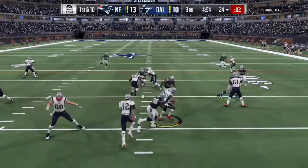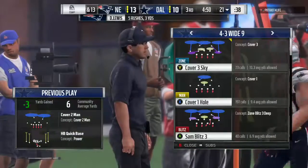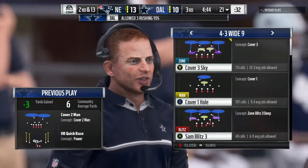They'll start things on first down with Dion Lewis. And he'll wind up losing yardage here back at the 21-yard line. A loss of a full 3 yards, and now it's second down.